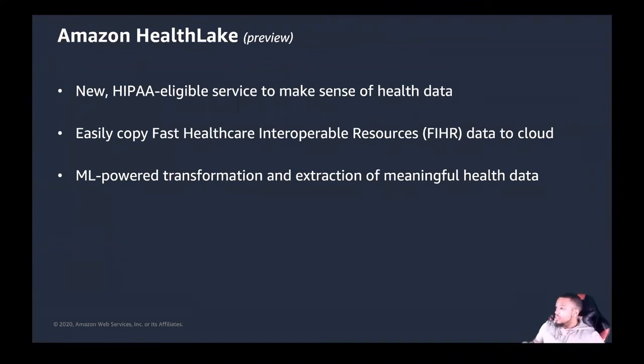All right, HealthLake. This is a new HIPAA eligible service to make sense of health data. So think of it as a healthcare data lake. This is still in preview, so it's still being developed. There's a lot of feedback being brought into it. It's heavily used in public sector companies that do research. But for anyone in healthcare, this provides you an easy way to stand up a data lake that is already HIPAA compliant, and it can allow you to make sense of that data relatively quickly.